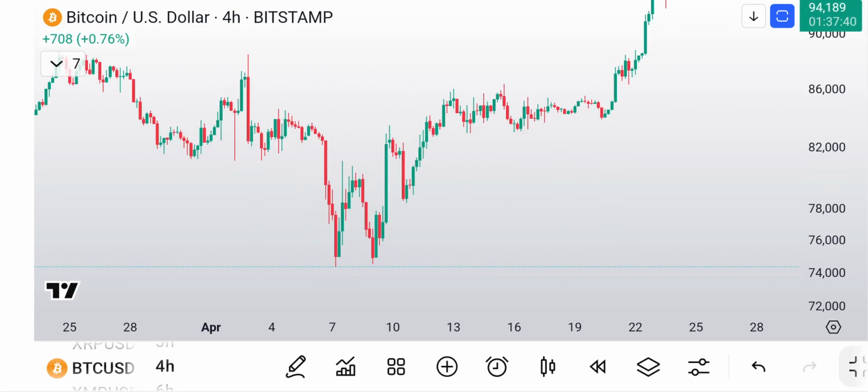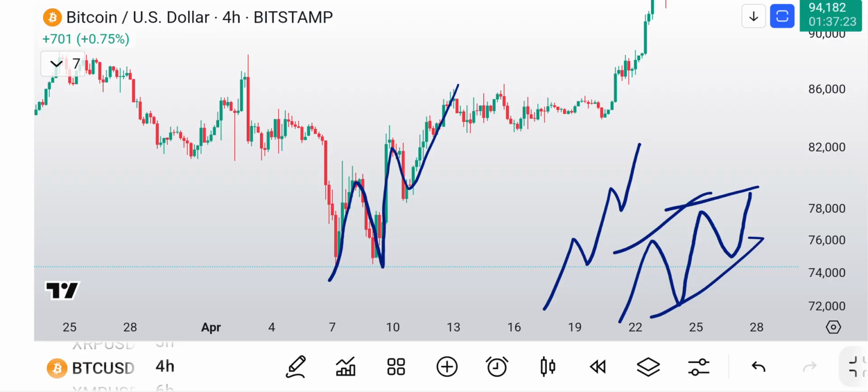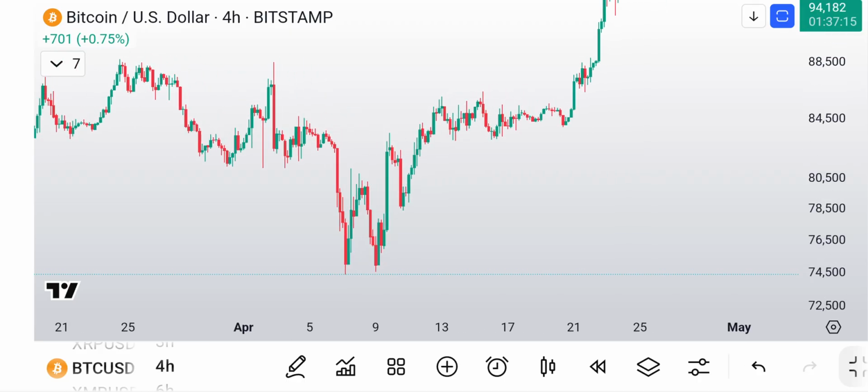It's this right here. You have 1, 2, 3, 4, 5. This is called a diagonal. It's not a traditional impulse wave, but rather a corrective sort of wave like this, right? And it's in the shape of kind of like a rising wedge, if you will. So we quickly identified that, and basically what did we say after we saw that?